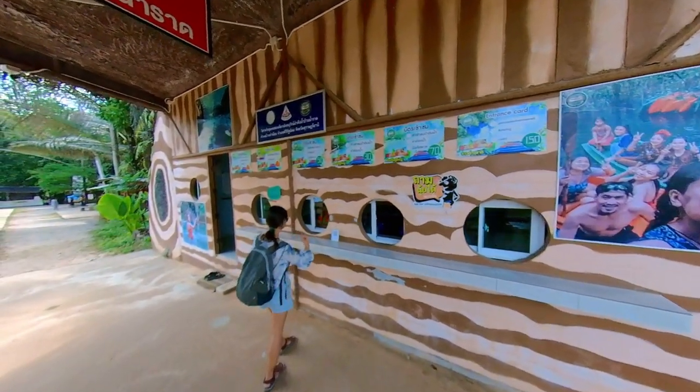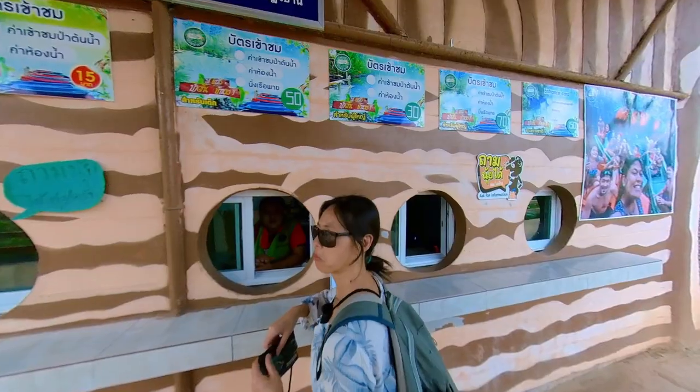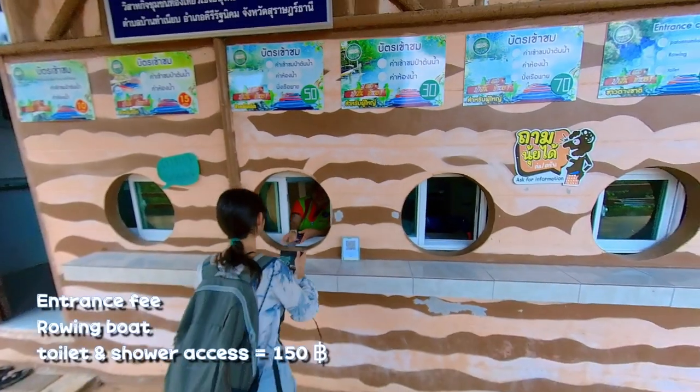Two people. No rowing. Rowing? You want rowing or 150 okay, each? Yeah, whatever. You want to try? Yeah.